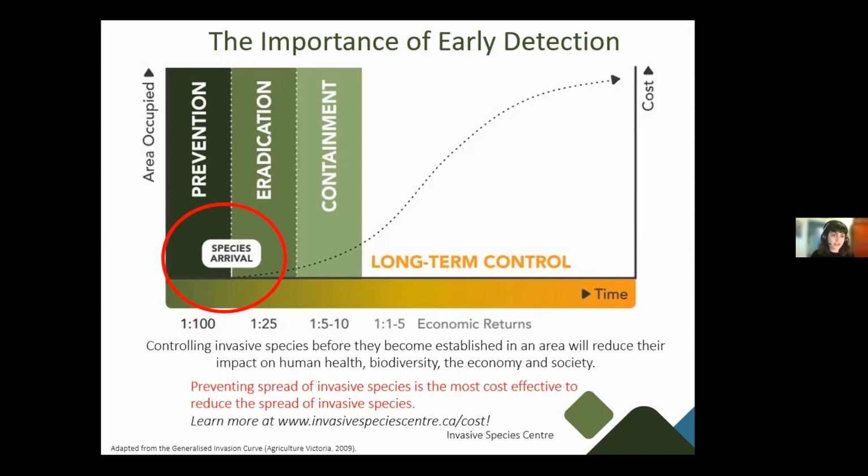Once it arrives, for a certain period of time, you have the potential to eradicate it. If it maybe spreads more, you have the potential maybe to contain it. Once it gets past that, you are looking at long-term control and management, which is far, far more expensive. And so we show this to people to get the point home that preventing the spread of invasive species is the most cost-effective way of reducing their overall spread and impacts.